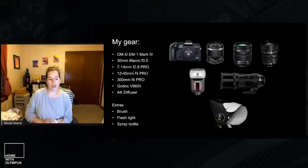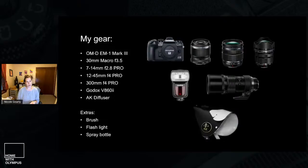And then for extras to keep in your kit, a camera or lens brush, one that you preferably don't use on your lenses anymore.